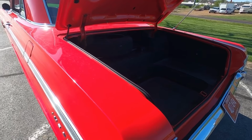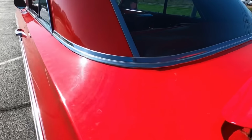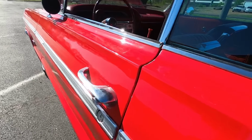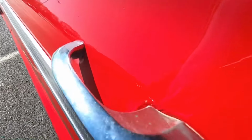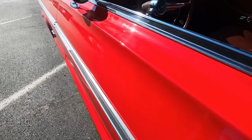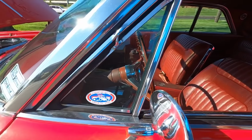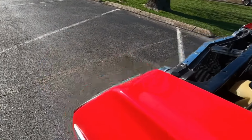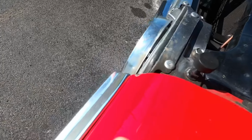I cover this top section. Little spot here in the paint. A little bit of pitting on your door handle. Mirror's in good shape. Little scratch there.